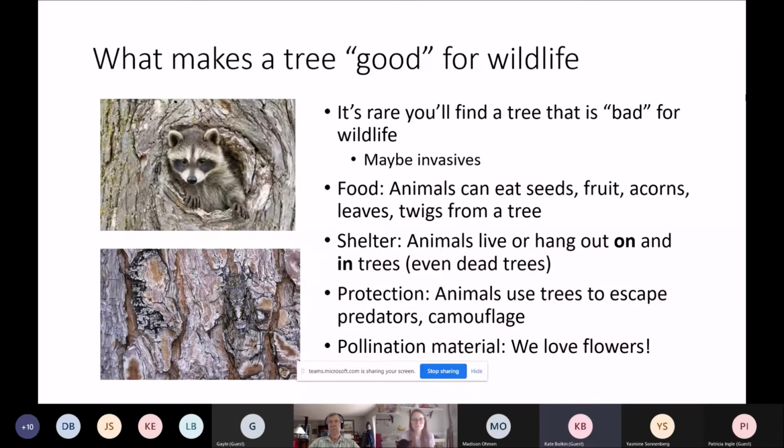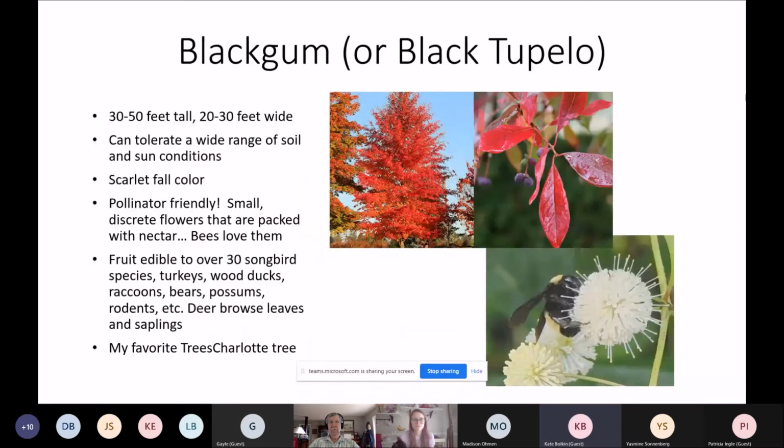So speaking of flowers, I'll jump into the first tree that we're going to talk about today, which is the black gum, also known as the black tupelo. I wanted to start off with this one because I think it's one of the most underrated trees, but they're really common around Charlotte. The reason it's underrated is because a lot of people think they're related to sweet gums, which are the trees you probably know that have those spiky kind of fruit balls that fall off and get everywhere and get stuck to your clothes and just make life harder for us, but they are not. They just have a similar name, and they're a really great tree.